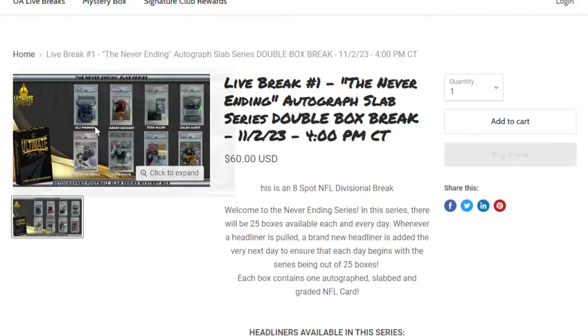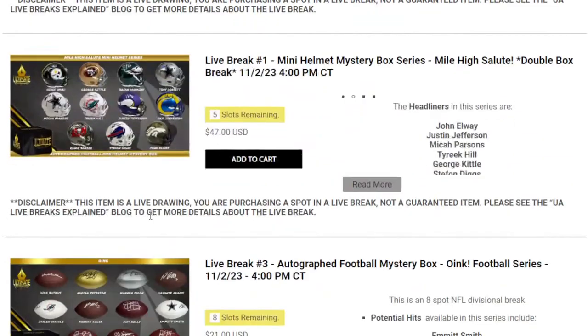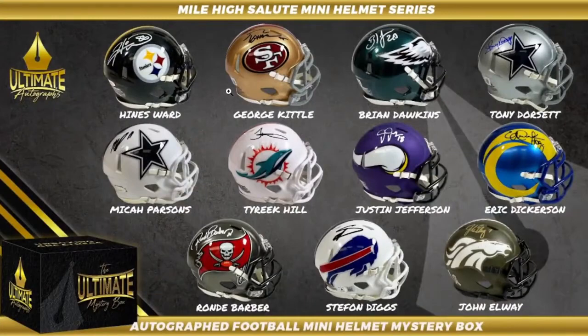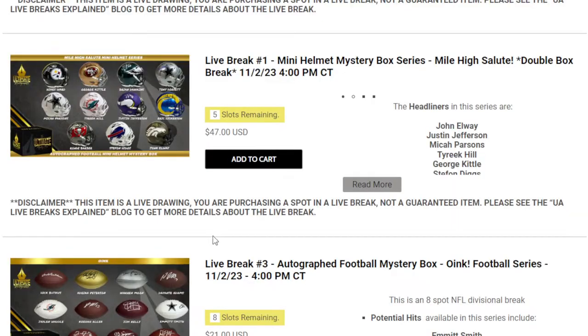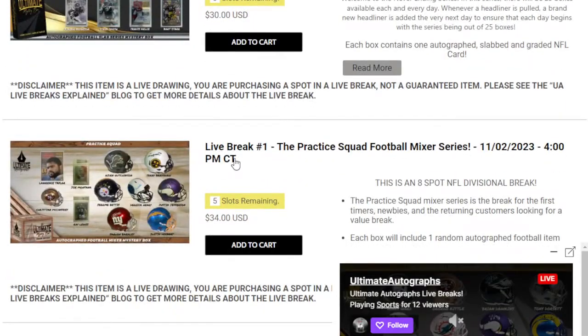6 to go in the slabs. All the headliners left. A lot of quarterbacks, Colin: Eli Manning, Aaron Rodgers, Josh Allen, Jalen Hurts, Bart Starr. You want to get the quarterback autographs. 5 to go in the minis. Only 8 minis left. One of them is Jefferson. Another one is Hines Ward. Then 3 left in the slab single, 5 left in the practice squad single.